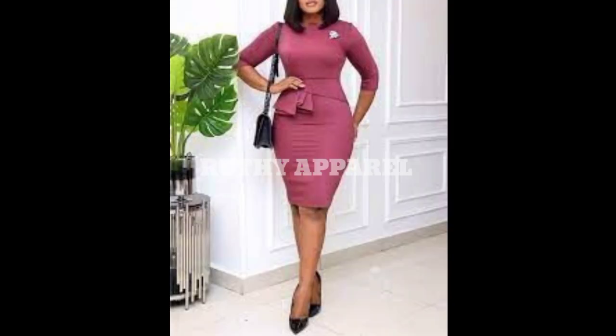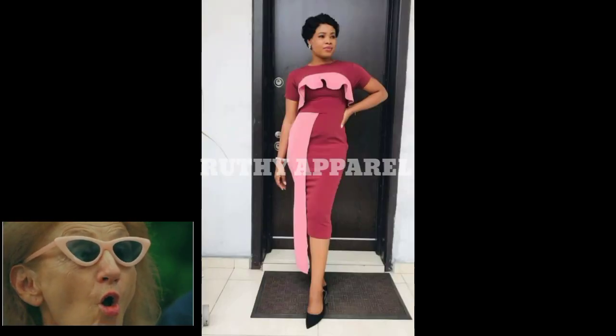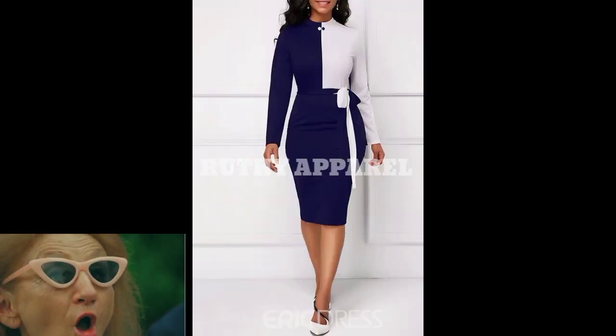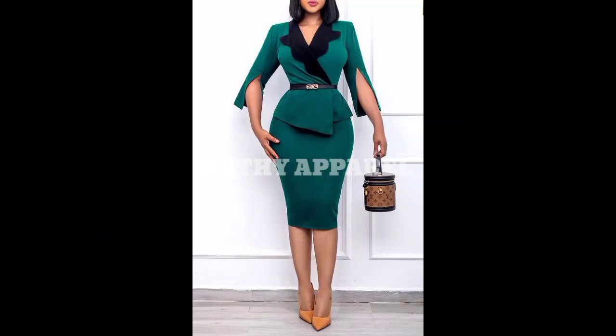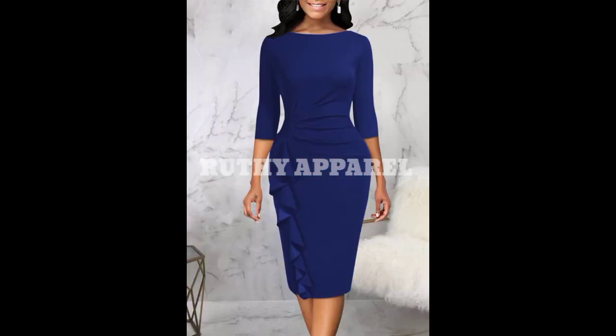Don't forget, dressing for comfort is key. It's very important to dress for comfort. Wear what makes you comfortable. Wear what makes you stand out. Make sure you add your personal style and your personality into your outfit. It is very important that you dress for comfort, you dress to look stylish, and also dress to impress.